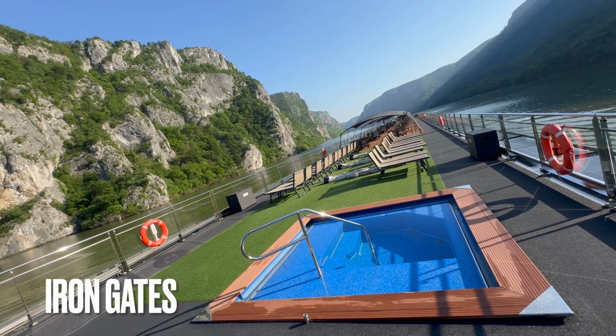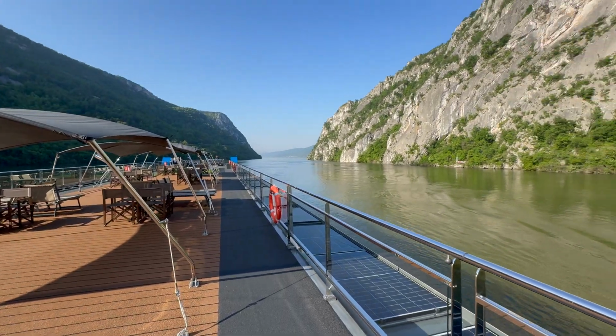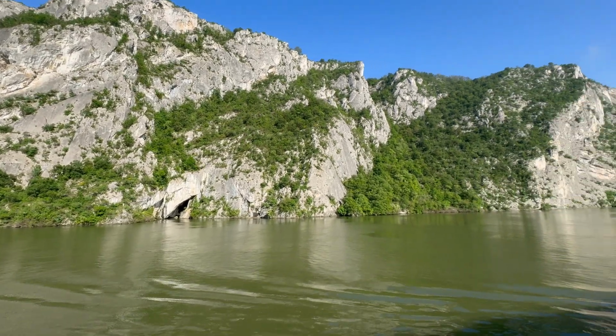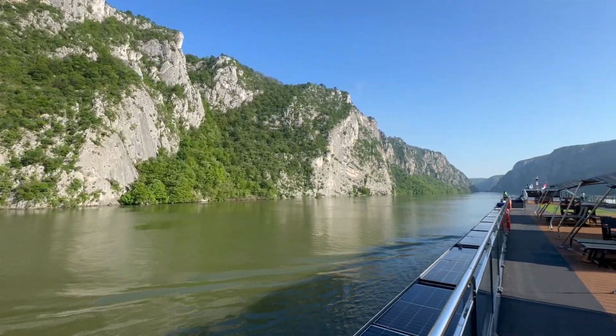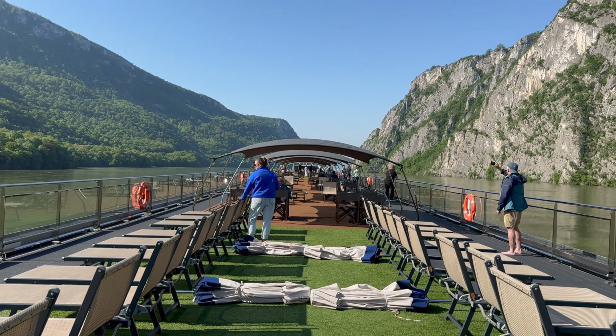The following morning, we woke up and we had sailed further down the Danube and were officially at the Iron Gates. This is where Romania and Serbia meet. So these are the borders. On one side of the boat, you've got Romania. On the other side, you've got Serbia.